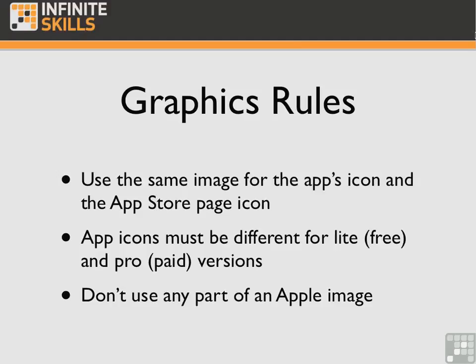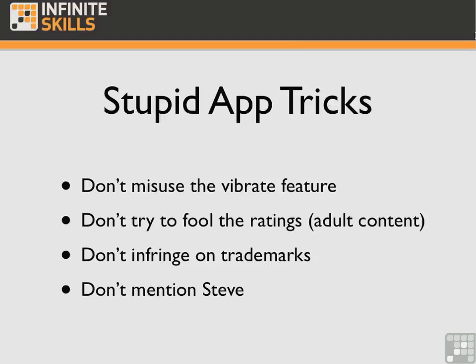Note that if you use any of Apple's user interface graphics, you must use them in a way they were intended. For example, the blue plus button or add button should be used only to add an item to a list. Some developers rely on tricks, either to fool the rating system or to infringe on trademarks to get a little boost in marketing or whatnot. But these are stupid app tricks that will get you rejected.